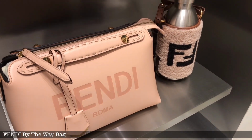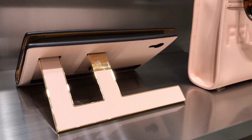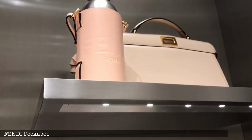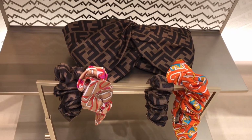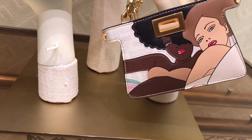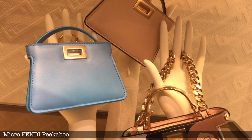Alright, so we have here Fendi By The Way bag. She looks really cute and the leather looks really soft. We have here Fendi Sunshine Tote in this beige pink color and the Fendi Peekaboo. Some micro Peekaboo for you guys.